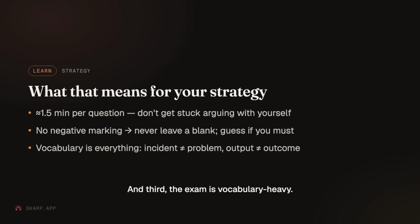And third, the exam is vocabulary heavy. ITIL gives precise meanings to words that sound casual. Incident and problem are not interchangeable. Output and outcome are not the same.